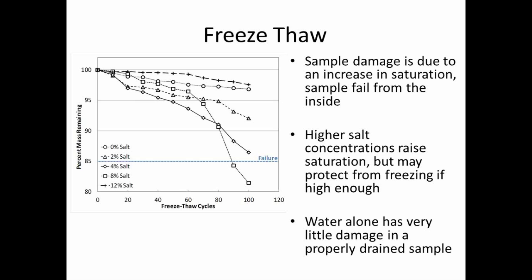But if I did take those individual samples and freeze them to a temperature low enough, I think you would see even worse damage. So what temperature were you freezing to? These were at negative 20 degrees Celsius. Yeah, not Fahrenheit. Negative 20 degrees Celsius, and then allowed to thaw for 8 more hours.